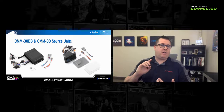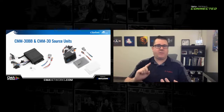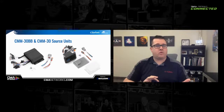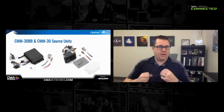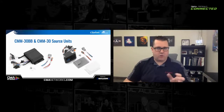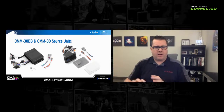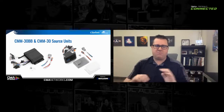They have the same amount of pre-outs. They have the same source options, the same power options. They are literally identical with one another, except that with the 30BB you're going to need to use an MFD or wired remote control to control it, where the CMM30 has that nice built-in color LED display, physical rotary knob, and large backlit buttons to make it easily controllable. So other than how you display and control it, they're identical. Everything we're going to talk about going forward goes for both the 30 and the 30BB model.